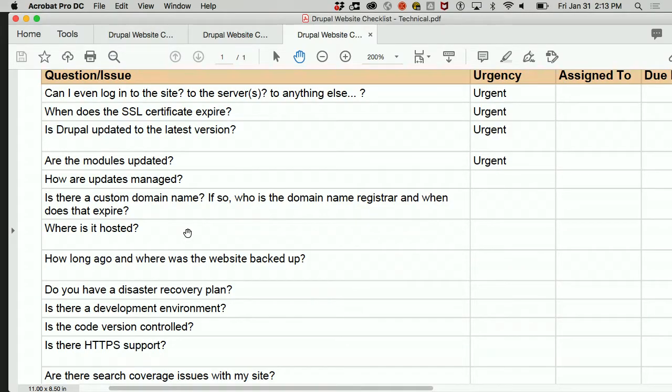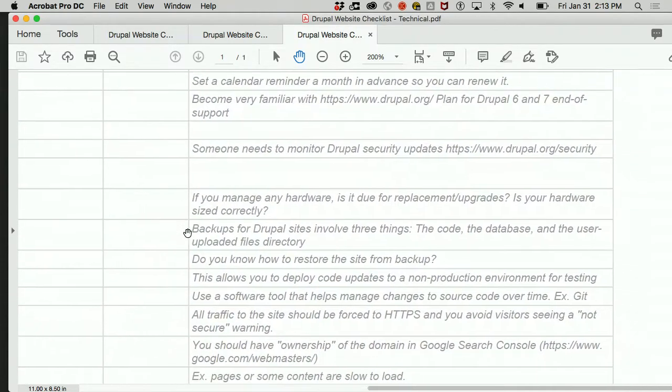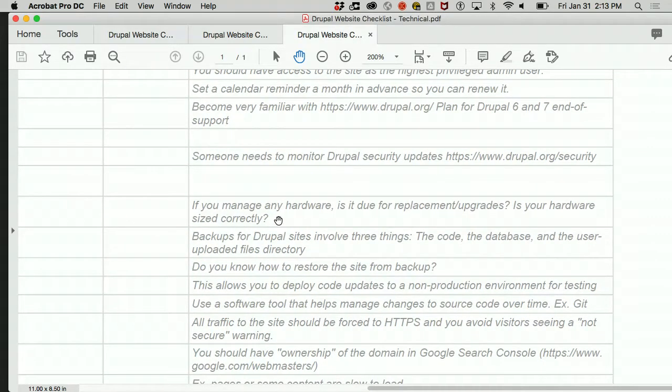Where is the site hosted? We have inherited sites, and the owner's like, well, I don't know. And now we've got to go digging and seeing, okay, who is the host? Where is it? How do we get access to it? So where is the site hosted? And when it comes to the hosting, if you have also inherited not just the Drupal site, but the hardware it's running on, how is that managed? And is it due for replacement or upgrades? And is your hardware sized correctly?